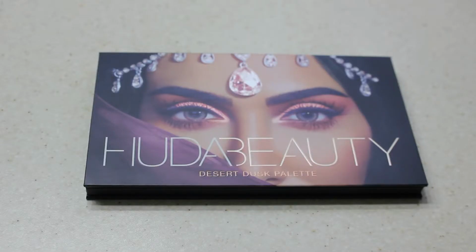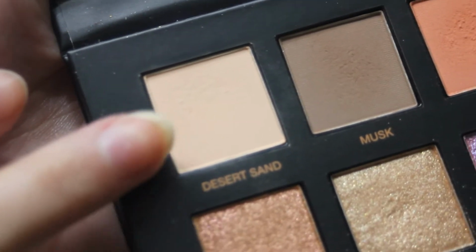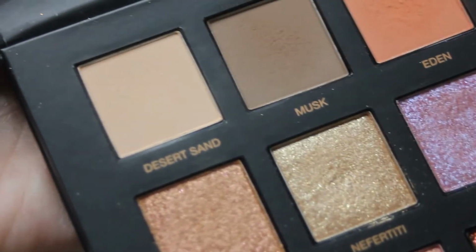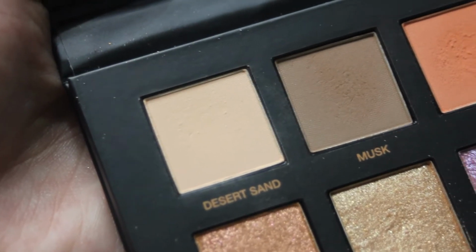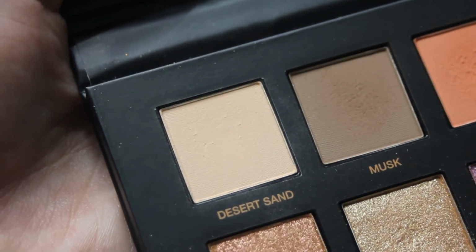The shade that I had from this palette was the shade Desert Sand, which was the very first shade. I will insert a picture of what that one looked like at the beginning of the month. It was basically untouched. And here is what we are looking like right now. You can see a little bit of use on this shade, but not really that much. I used this shade 6 times total this month, so not too much usage, but I did get a little bit of use out of this palette. This one is newer in my collection, so I was able to test out some of the shades and just get a few uses out of it.